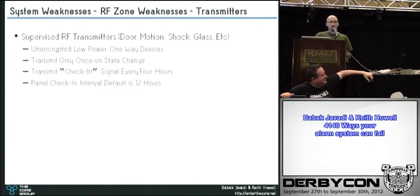The supervisory signal exists to make sure no one has physically removed the device or maybe is jamming it. The check-in signal is sent once every 4 hours, but the panel by default only checks for it once every 12 hours. That means that in most situations, you can jam a sensor or a group of sensors for up to 12 hours without the system knowing that those sensors aren't communicating. Think about that for a second. That's a huge deal. I couldn't believe it when I saw that first.